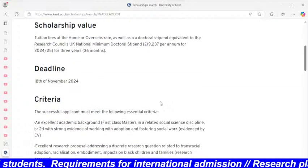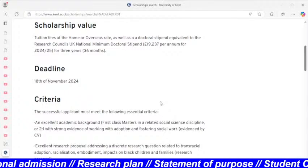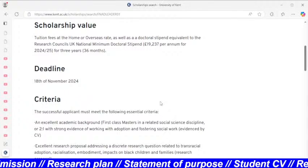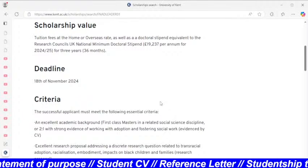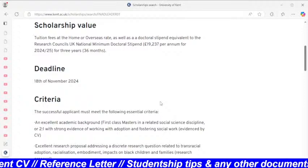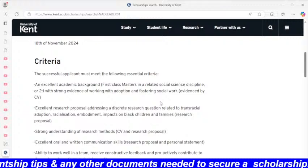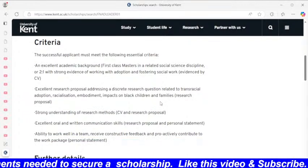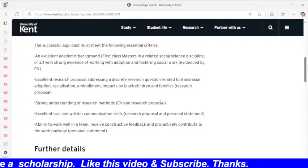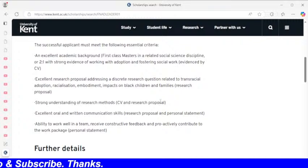So here's the criteria. One, you must have graduated either with a first class or a second class upper, with strong evidence of working with adoption and fostering social work as evidenced by your CV, curriculum vitae. And two, strong understanding of research methods, shown in your CV and your research proposal.